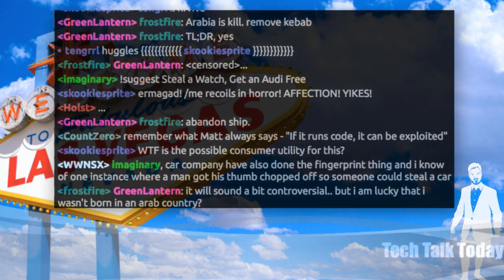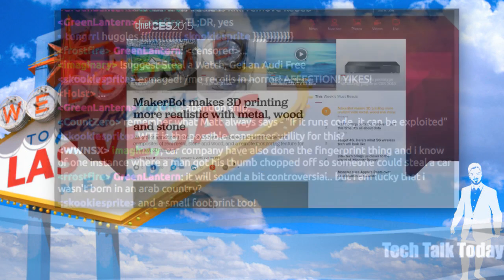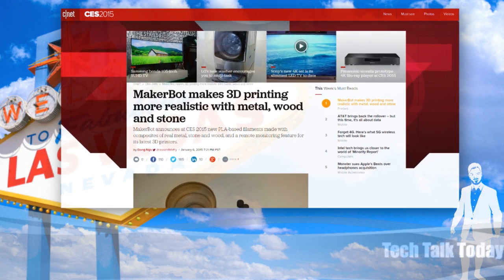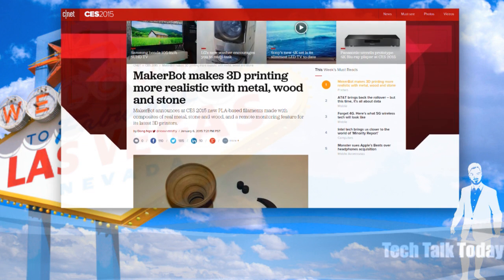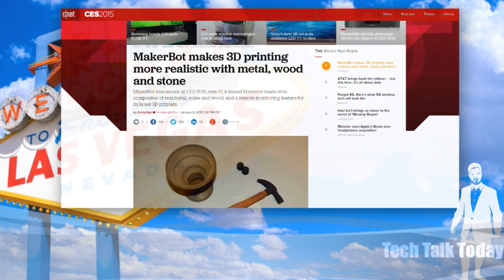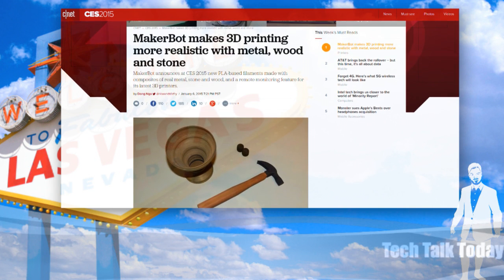Okay, all right. Well, if Wi-Fi routers don't get you excited, what about 3D printing wood or other more realistic looking materials? MakerBot is showing off their ability with the swap out of, I think they have these smart heads. I'm forgetting what they're called. I have it in my notes here. And you just swap these out, and now you can start printing wood.